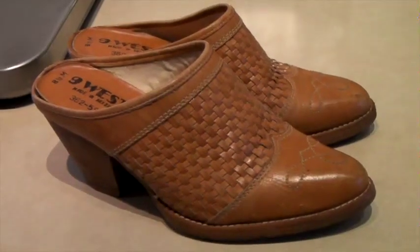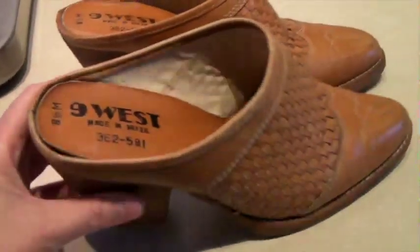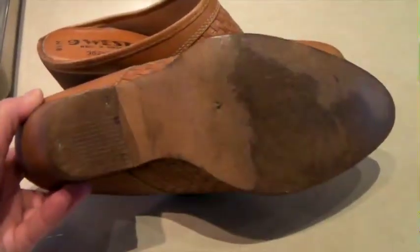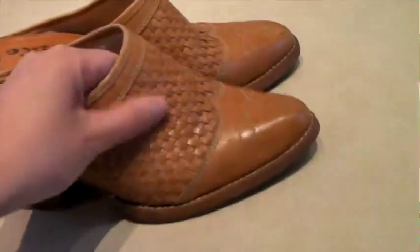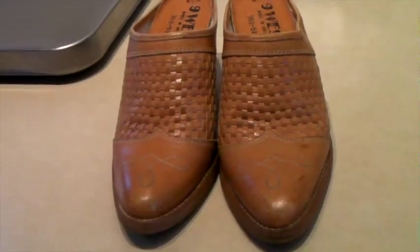This is a pair of Nine West, made in Brazil. Definitely 70s or 80s. Mules. They're worn, but they're super cute. They've got kind of a Western look. And they sold for $34.